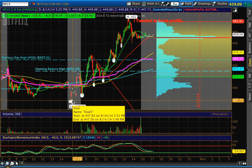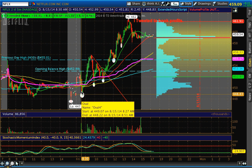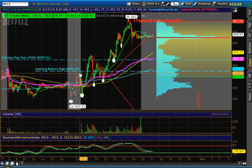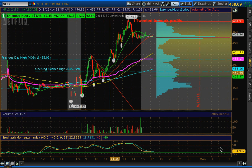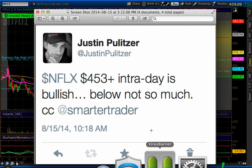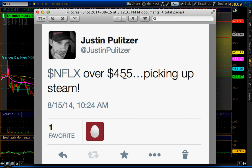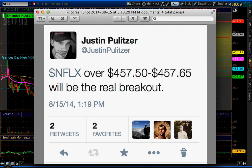It never took out the pre-market lows, and then it proceeded to reverse pretty sharply up, taking out the opening balance high, which I had tweeted. You'll see I had said Netflix over 453, intraday high is bullish, below not so much. I then mentioned that Netflix over 455 is picking up steam. That had been the previous day's high of day. And then I go on to say that Netflix over 457.5 to 457.65 will be the real breakout. That had been the prior reference high of the move.